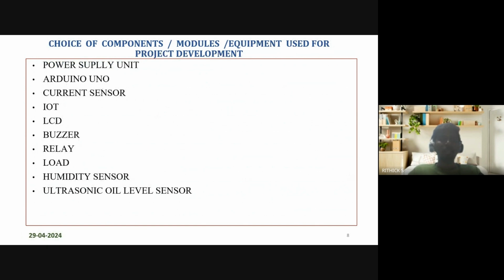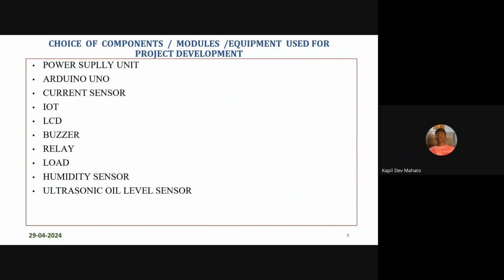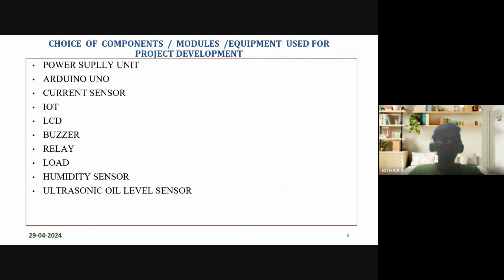These are the components we used. The power supply unit gives the main power to the Arduino Uno, which is the main controller. The current sensor is used to get the exact current flow and to find which grid is mainly affected, whether by a line fault or a double line to ground fault. The LCD gives the real-time data on where and which parts are getting affected. The buzzer sounds if there is a change in the data. The relay is for the main power supply for the line to line and line to ground faults.